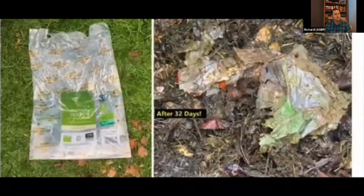All these materials, when they are disposed of correctly, would compost and return safely to nature, not leaving any microplastics or pollutants behind. They are also bio-based, so made from renewable resources, reducing dependency on fossil fuels.